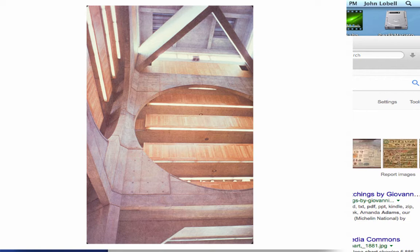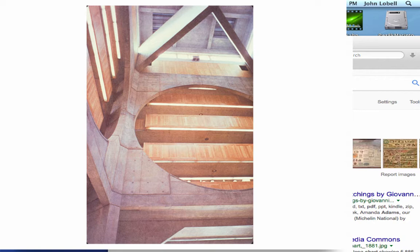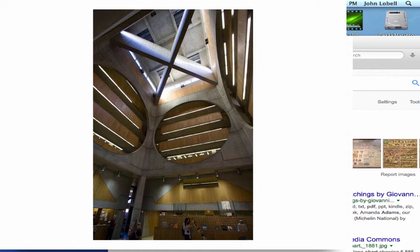Now here's another super wide angle, but now the light's not good. This is a beautiful photograph. I got it from some book. This one is a wider angle lens. You get a better sense of the space, but it's kind of dark.